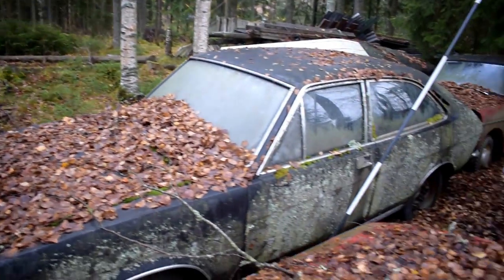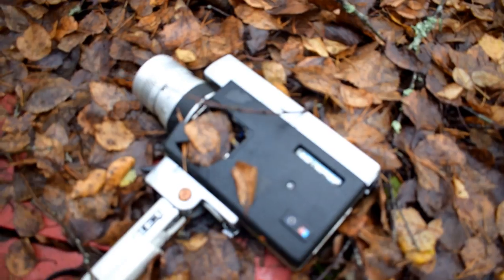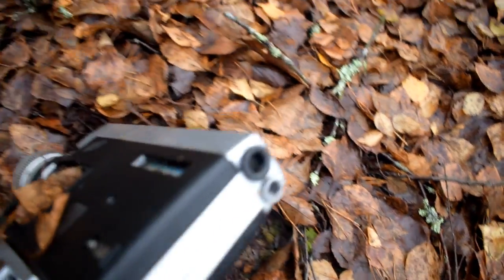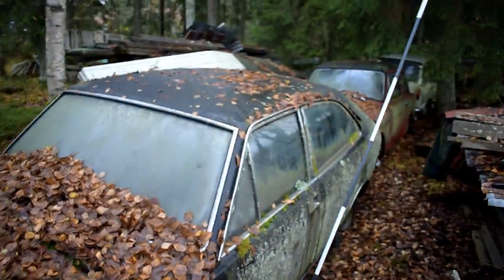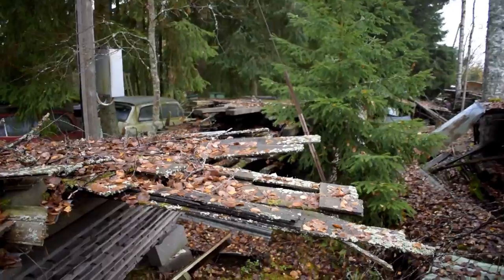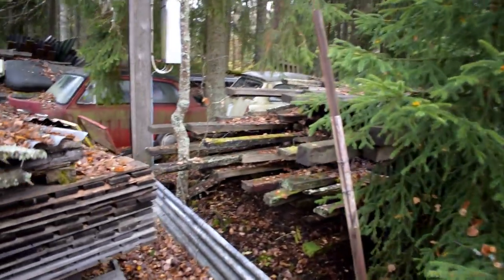What is this? Huh, look, a video camera. For focus. This is cool. Maybe someone was here and filmed, but the owner scared him and he just left his video camera in here. Oh, shit. They're gonna so notice me.